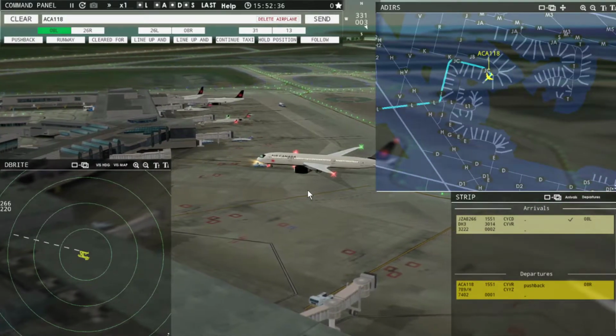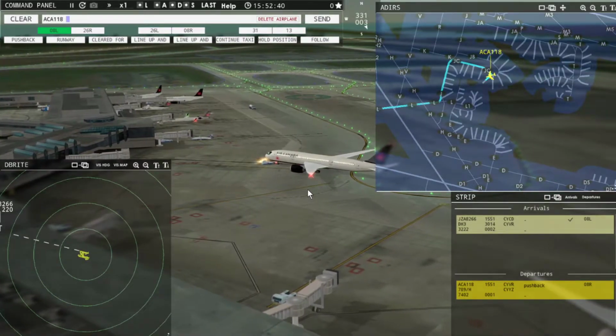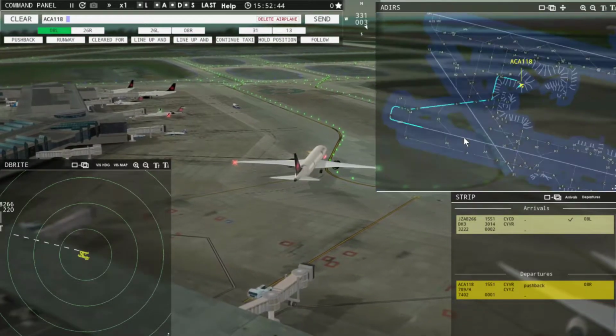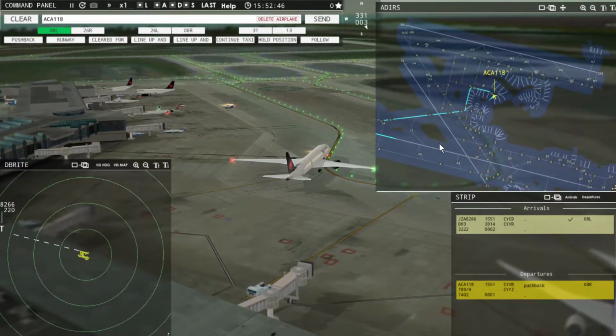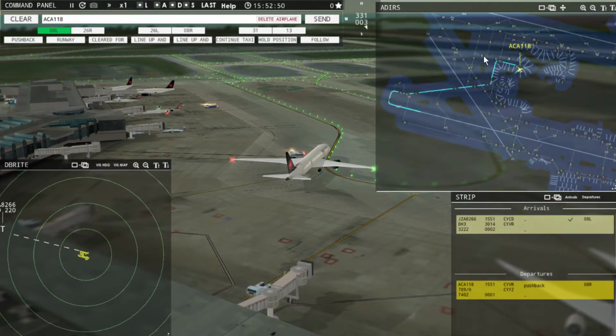Started a little bit earlier. For some reason my recorder wasn't kicking on, but it just kicked on now, so we're here. We got one arrival, one departure, and we are in Vancouver. So what we're going to do, we're going to use 08 left for our arrivals, and we're going to use either 13 or 08 right for our departures.